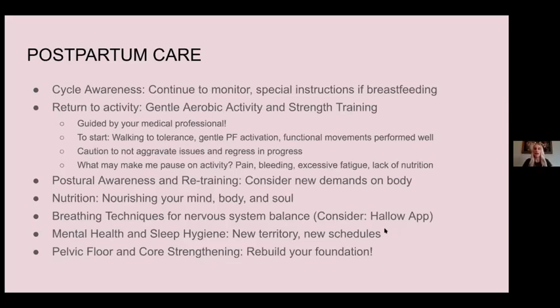There could be mild to moderate to severe postpartum depression issues going on. This is brand new territory. Maybe this is baby 1, or maybe you're just feeling tipped over the edge. New schedules. And so maybe your schedule's changed completely, or maybe you are trying to go back to an office job and it's another drop off, or your toddler now really needs this and this is going on, and there's just constant demands on you. We just really need to make sure that we're addressing all of those issues.